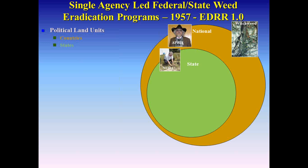So anyway, in those early days, working with Dr. Epley, I was really working on a single agency-led federal-state weed eradication program, such as the witchweed eradication program. This is the same kind of work that Al Tasker does, who's the APHIS National Weed Program Coordinator, and also Rick Iverson, who's the state weed coordinator in North Carolina. They are both working on single agency-led programs. In other words, these are generally regulated species.